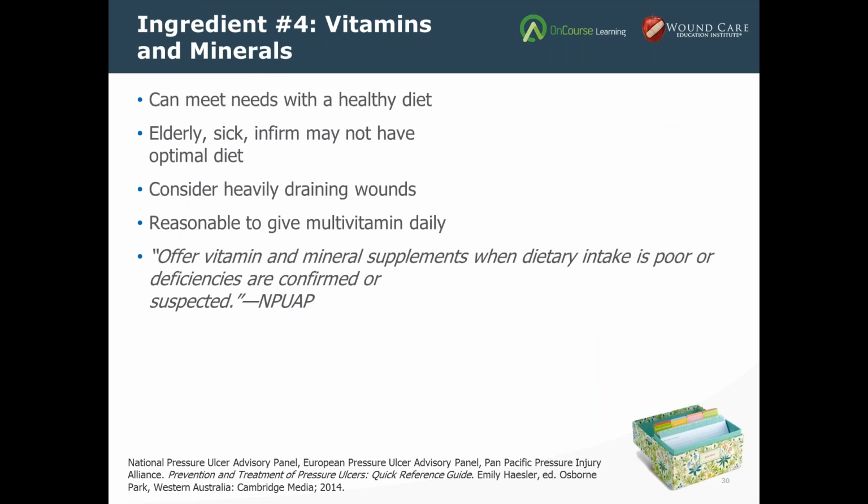NPUAP says offer vitamin and mineral supplements when dietary intake is poor or deficiencies are confirmed or suspected. So I think there's really not too much problem with offering a multivitamin. It gets a little bit more complicated when we want to start giving them bigger doses of specific vitamins, such as vitamin C. Yes, we know we need vitamin C.